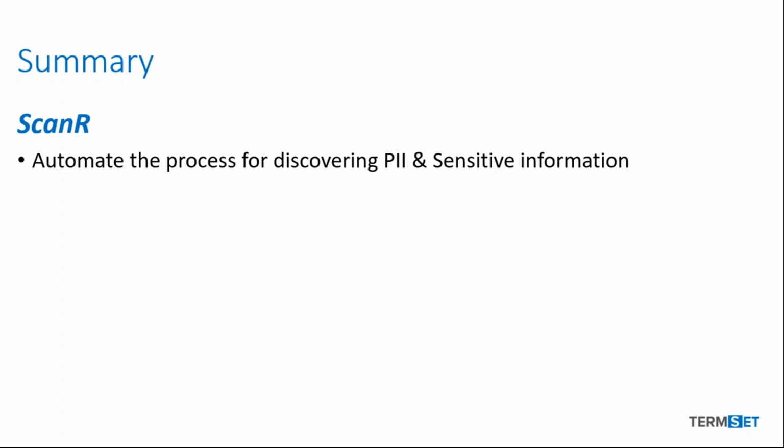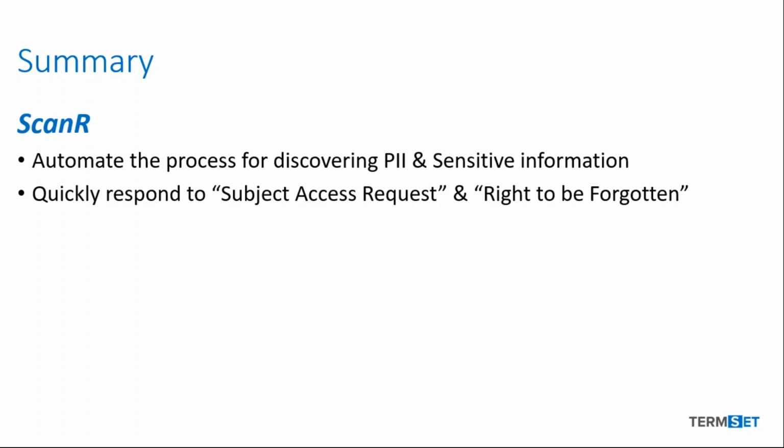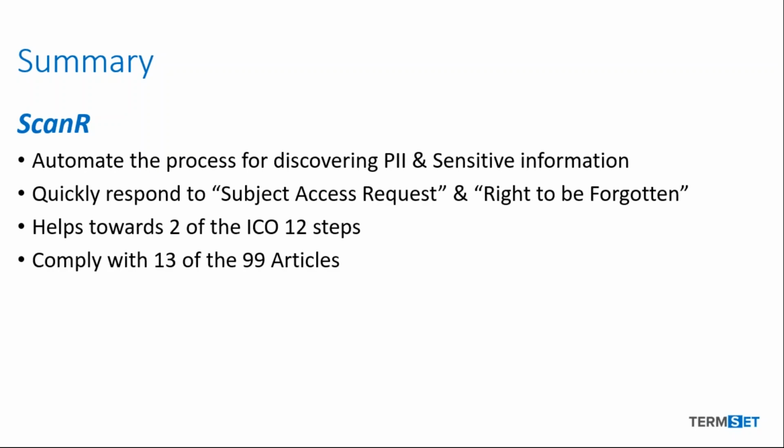And then this is my last slide. In summary, what hopefully you've seen today is our product called Scanner. Scanner is a software product you install locally in your IT estate. It helps you automate the process of discovering all the PII and sensitive information stored within your documents across your systems. This helps you quickly respond if you receive a SAR request or right to be forgotten request. It helps towards 2 of the ICO 12 steps, and we help you comply with 13 of the 19 articles contained within the GDPR regulation.